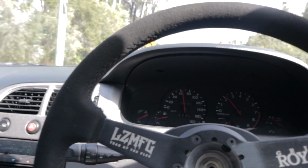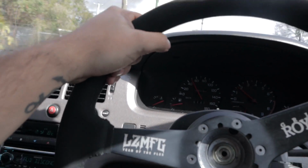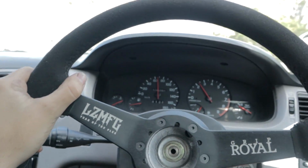Alright, so handbrake test 1. Hey, it works! Actually grips up a whole lot nicer too, that's wicked. Test number 2. Beautiful. That works a treat. Right, so that felt great. The handbrake feel was a hell of a lot better.